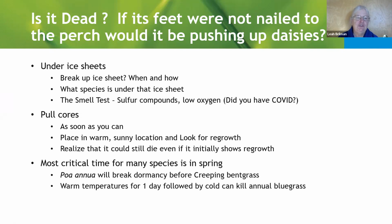So if you suspect your green or an area of your course is dead, pull cores as soon as you can, place them in a warm, sunny location and look for regrowth. Realize that it could still die.